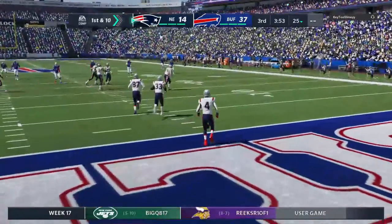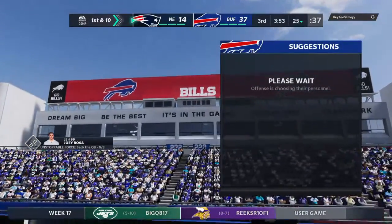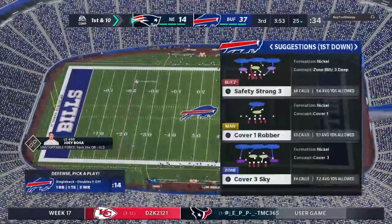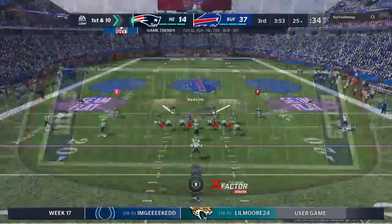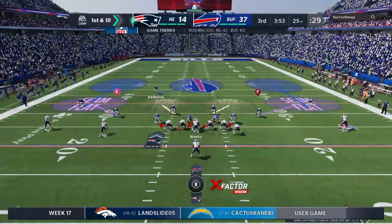Fair catch made at the 25-yard line. The Patriots take over first and 10 at their own 25-yard line. The Pats at the line, ready to go. And 3 interceptions in this game.